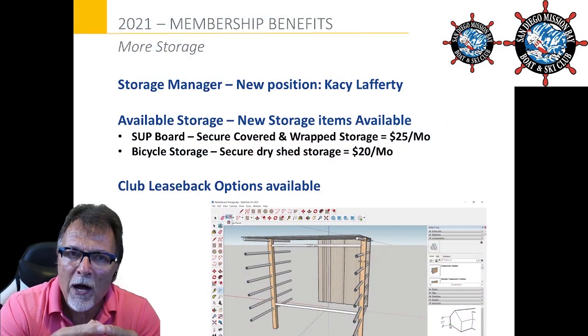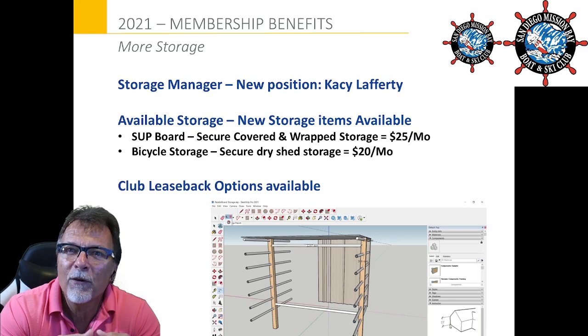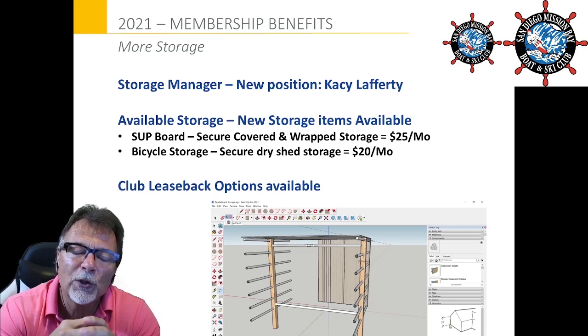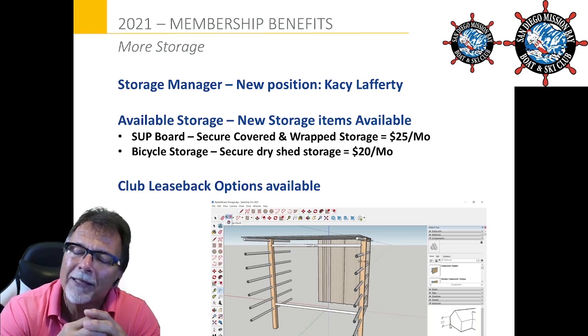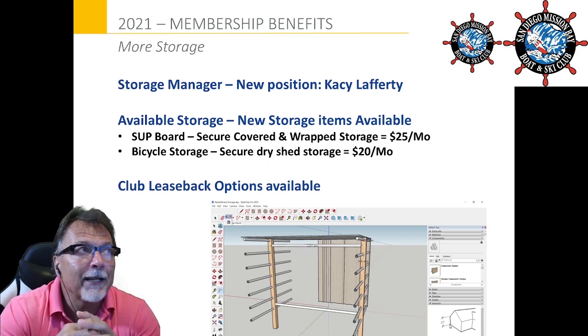For a while now, we've pretty much been sold out of stand-up paddleboard storage. I get asked almost weekly for available space. So I think we do have a demand for more storage. So it makes sense to have more paddleboard storage, right? We do have space on the property. But we're going to take that a step further.